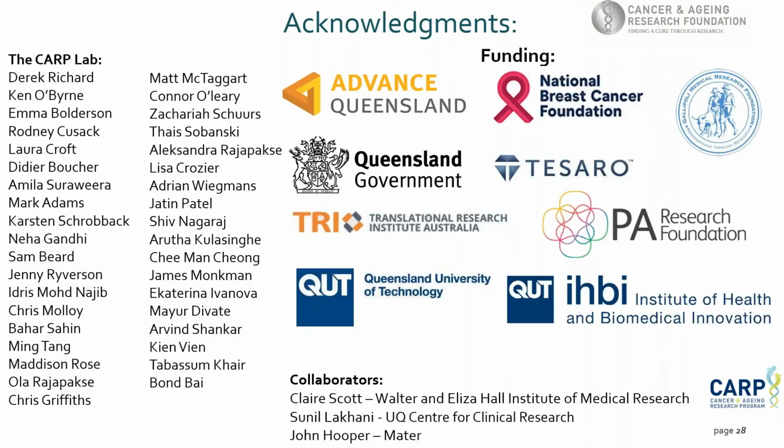But this finally leads me to acknowledge the Cancer and Aging Research program, as well as the funding, in particular from my Advance Queensland Fellowship, as well as the National Breast Cancer Foundation, which have both directly supported this project.